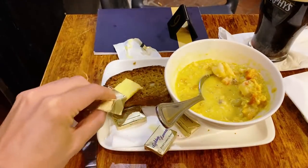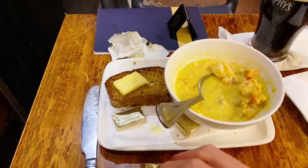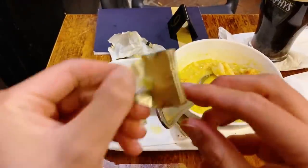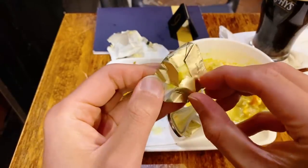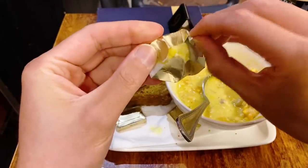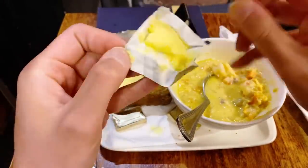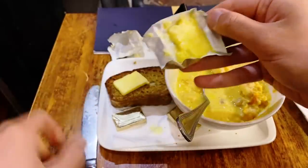All right, we're just gonna put this on top. There we go. You know, we don't even need to spread the butter. We can just put it on top. This one, I left it close to the chowder, so it's nice and melted already. Look at that, nice and melted.